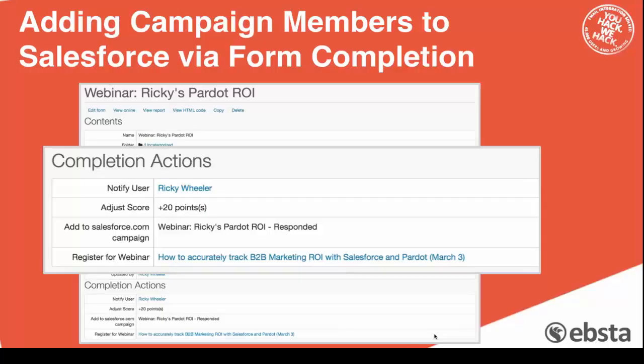So when you're filling in that form, you're also automatically getting added to GoToWebinar, and you're getting the GoToWebinar emails and links and all the rest of it. That's another great feature of Pardot.